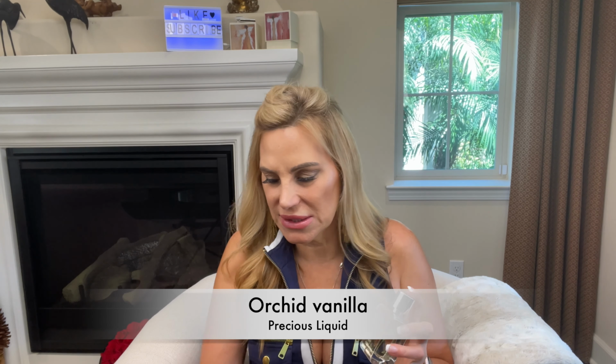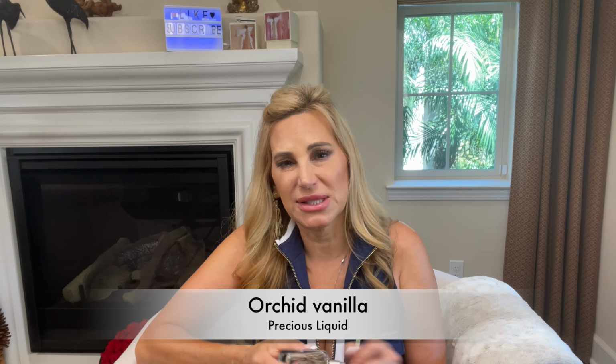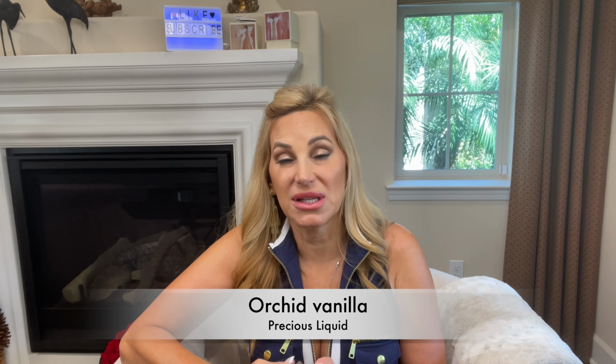So pretty. It opens a little sweet with berries, and then it dries down to a beautiful gentle, light vanilla with a little bit of orchid flower and just a touch of powdered sugar in there, like a little bit of a sugared orchid. But it's really this vanilla with a little bit of a floral essence. This one is so pretty. It's such a beautiful fragrance. I wish this one got more attention because it is a stunner.